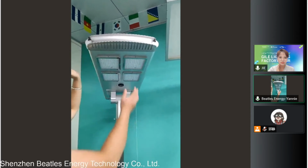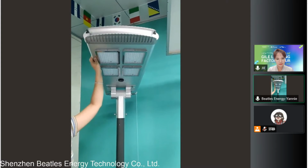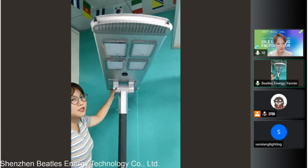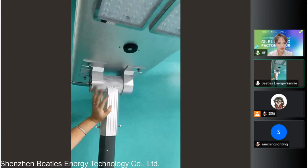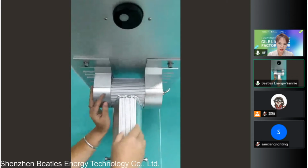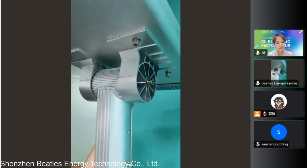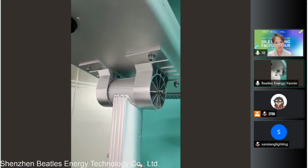This is a very special treatment, our unique treatment, and it has adjustable brackets. This one can be adjusted, not just fixed. If you want a different lighting angle, you can adjust this bracket to achieve the lighting angle.